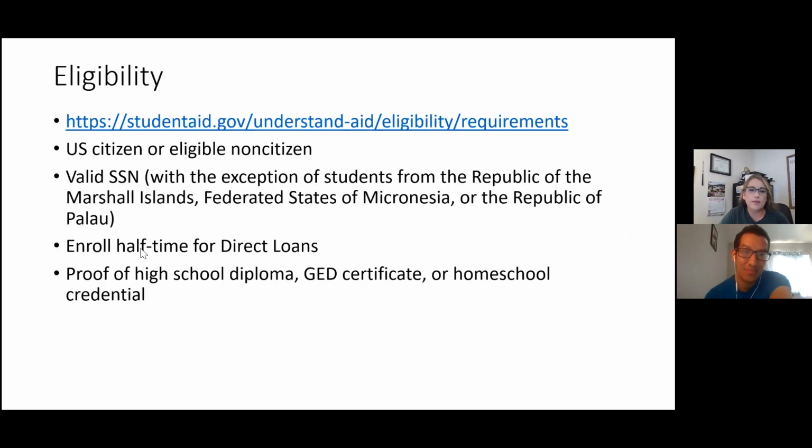So I am going to start with the FAFSA. The first thing is knowing who's eligible for the FAFSA. I have posted the website where you can go and get all of the eligibility requirements, and that's per the Department of Education. So the first one is you need to be a U.S. citizen or an eligible non-citizen, also hold a valid Social Security number, with the exception of students from the Republic of the Marshall Islands, Federated States of Micronesia, or the Republic of Palau. And you need to be enrolled half-time for direct loans.